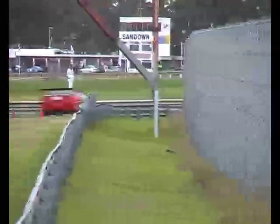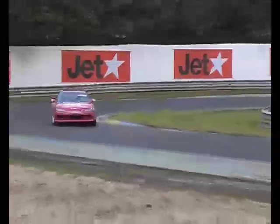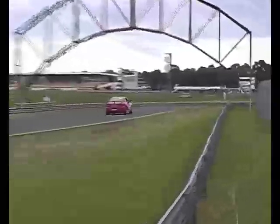Numbers down quite a bit on this event, but we would be hoping that at future rounds, at both here and Phillip Island, that we will see more cars coming into the series. And of course, get back some of those cars. We're also missing the car of Ross Nicol as well, the Abbey Sounds Roaring 40s GT40 replica. And that's a shame. That's a very pretty car.